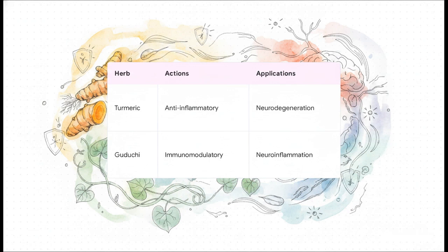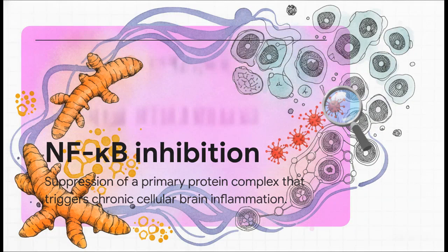Turmeric, or Curcuma longa, achieves this heavy lifting largely through something called NF-kappa B inhibition, which effectively turns down the dial on the brain's inflammatory response. The active compound, curcumin, suppresses the inflammatory cytokines that lead directly to neurodegeneration. It even shows potential in experimental studies to limit the aggregation of amyloid plaques. Those are the proteins heavily associated with Alzheimer's disease, all while helping the brain's immune cells clear out toxic debris.